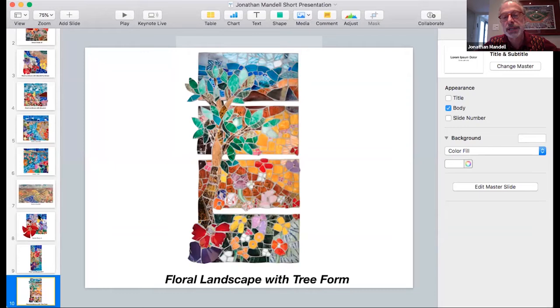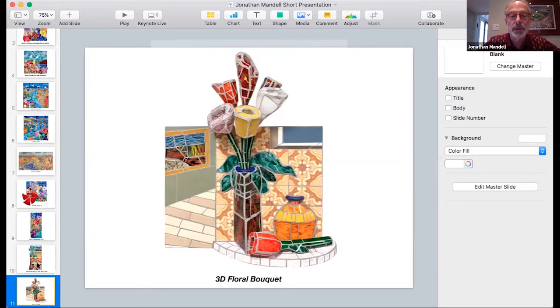Here's one where I have four separate panels that are all connected by a tree overlay form. Each panel is maybe, I'm going to guess, around 33 by 22 inches. Here's one which has a lot of sculptural bas-relief quality. The perpendicular shelf at the bottom comes out about 8 inches from the mosaic surface. The taller vase and the shorter one are both raised. The taller one has six fully sculptural flowers that insert into it, a series of pipes going into tubes.